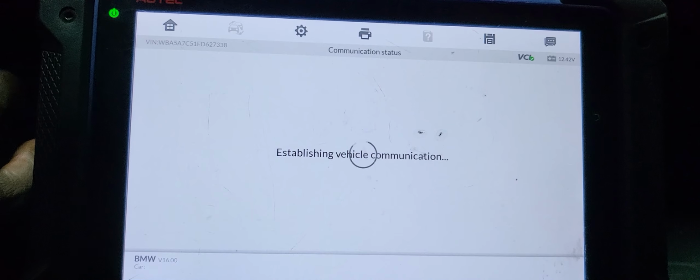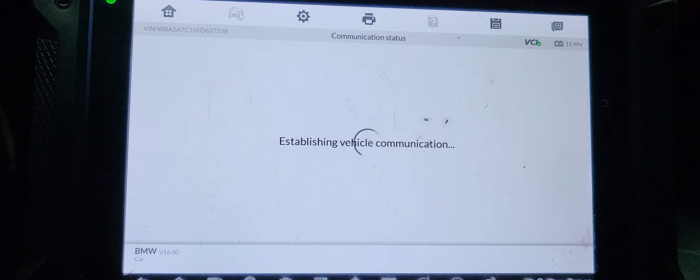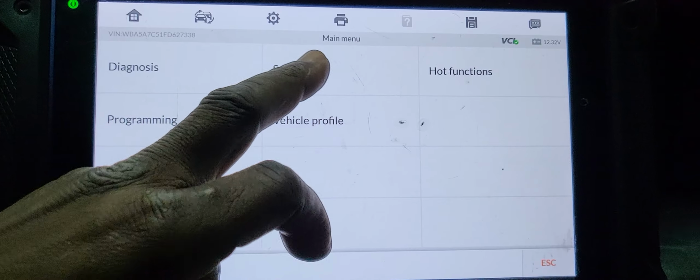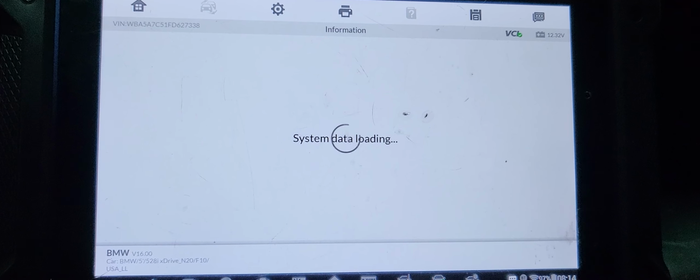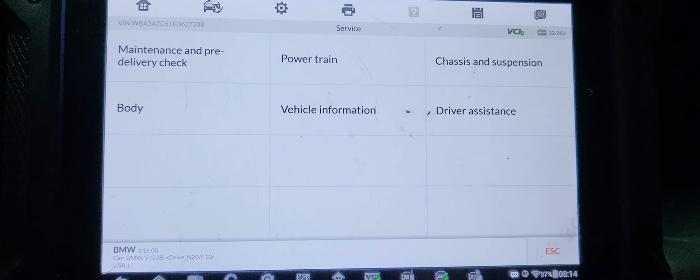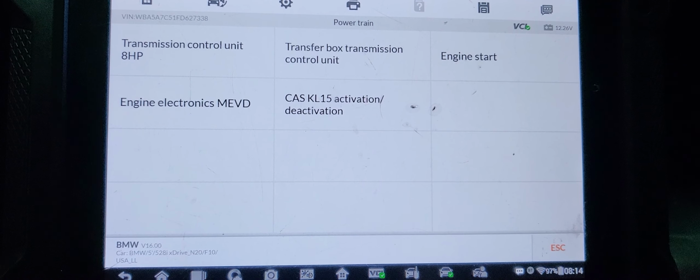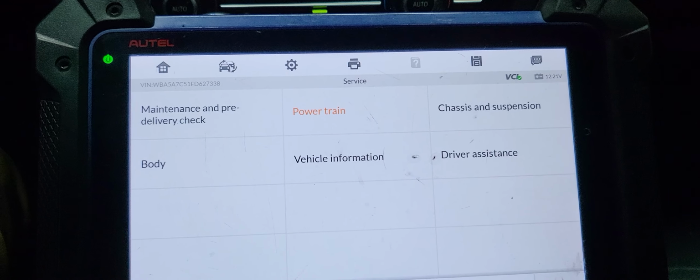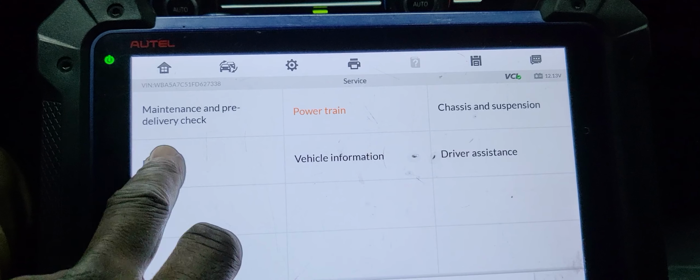We're trying to see if we can do the battery registration. Hello? Okay, let me see if I can do service. I don't know what he means. Powertrain, maintenance, pre-body. Moment. Let me see. Engine start. No, this not. This not. Suspensions. Body.